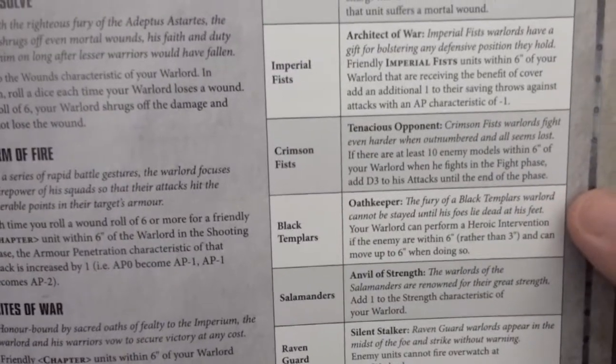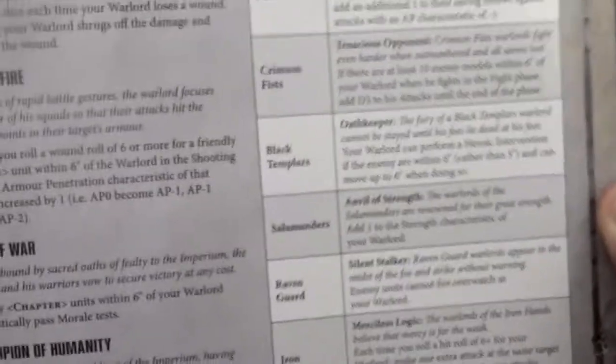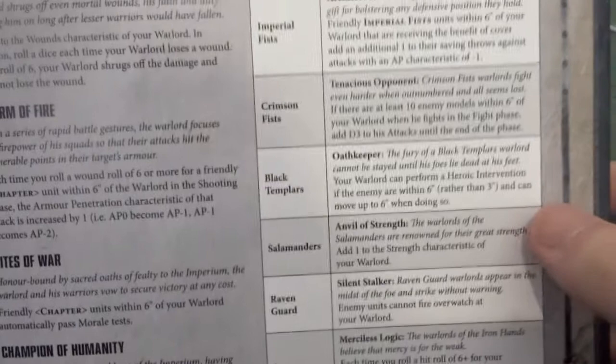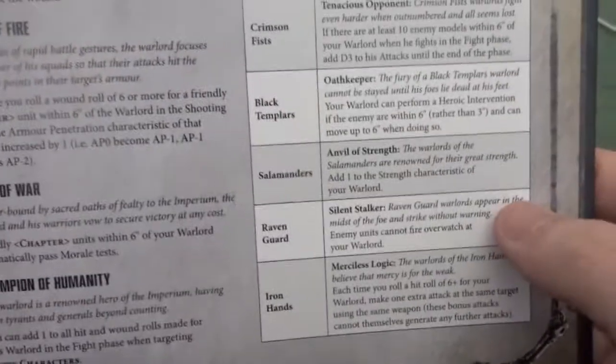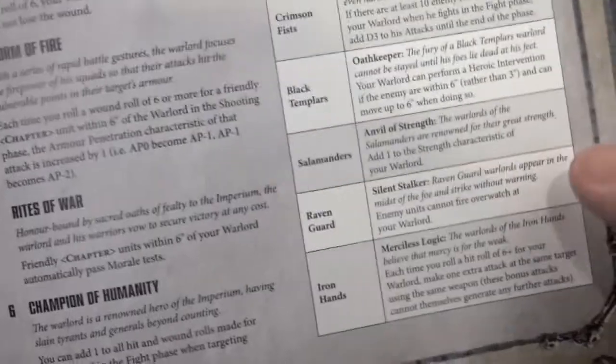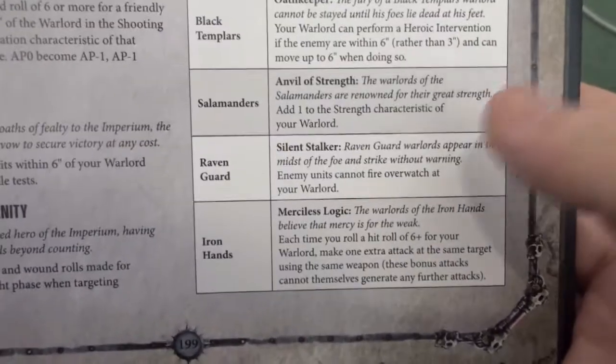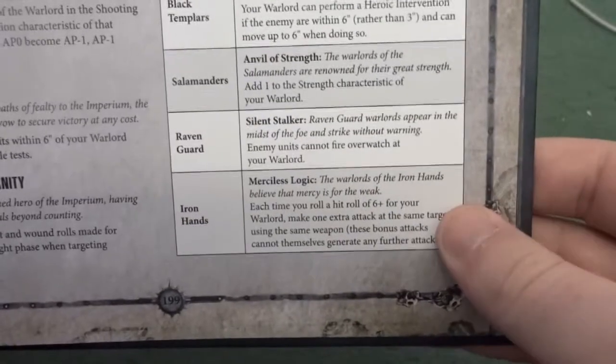Got Black Templars, which allows them to perform a heroic intervention within 6 inches and move up to 6 inches instead of 3 inches. Got Salamanders, which adds 1 to their strength. It's flat, it's simple, but it's easy. Got Raven Guard: enemy units cannot fire Overwatch at your Warlord. That's pretty big. Allows them to run alongside Reivers pretty well, or Aggressors if you're running a Gravis Captain. It allows your Terminators to more safely get into close combat.